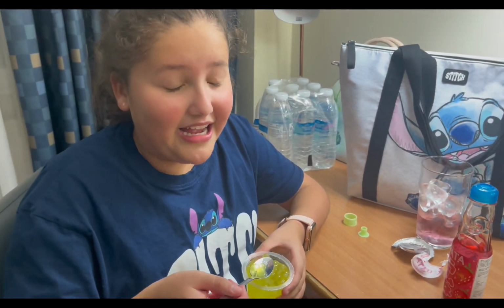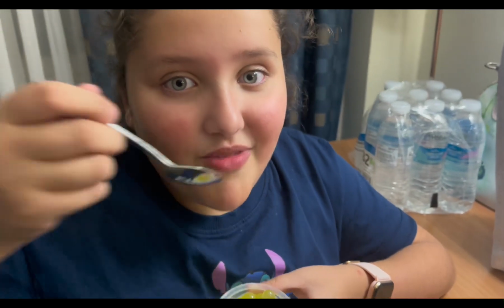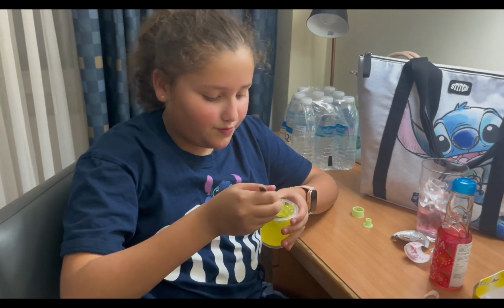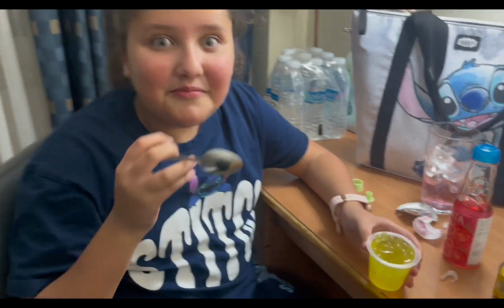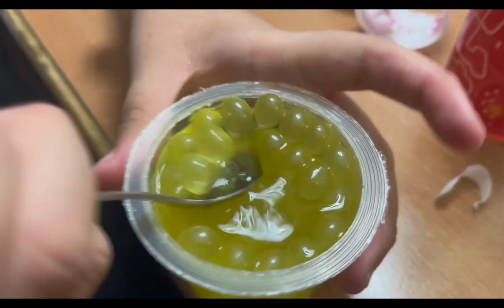Whoa, that exploded in my mouth. Sour. So good. Oh my god. And it tastes exactly like pineapple.